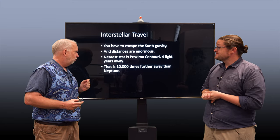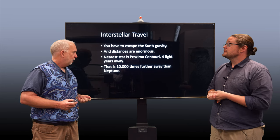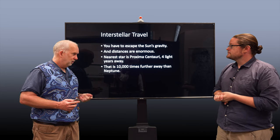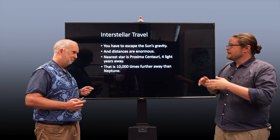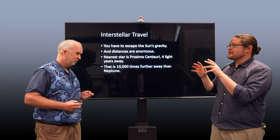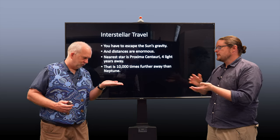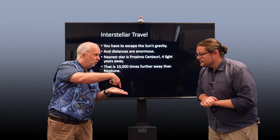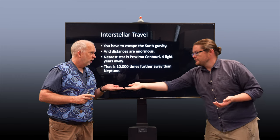Yeah. So nearest star, Proxima Centauri, is about 4 light years away. Okay. Now, to give that a scale, that's 1,000 times further away than Neptune. So it's 10,000 times further than Neptune. And how long does it take to get to Neptune right now? Well, I mean, let's imagine this is our solar system. So the sun's in the middle and Neptune's going around the outside of my hand. Okay, so where's Alpha Centauri? Alpha Centauri will be 1 kilometer away.